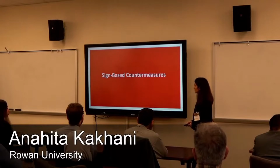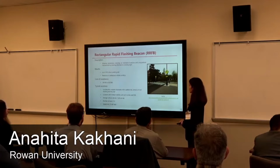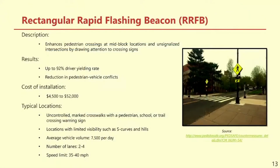In terms of sign-based countermeasures, we had rectangular rapid flashing beacons, which enable pedestrians to cross the crosswalk more safely by drawing drivers' attention to the sign. And the results of different studies show that this countermeasure results in up to 92% driver yielding rate and reduced pedestrian and vehicle conflicts. And they cost from $4,500 to $52,000.